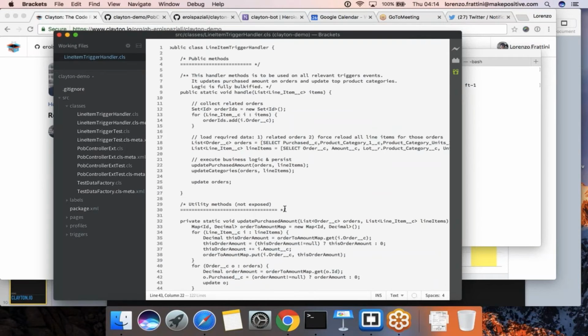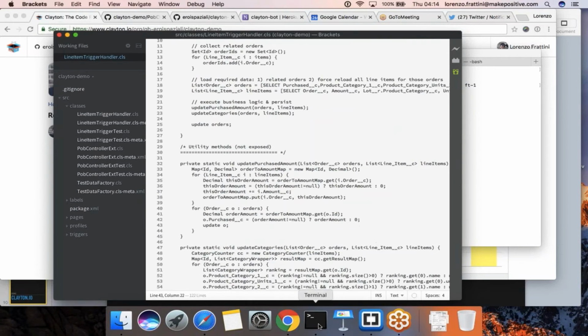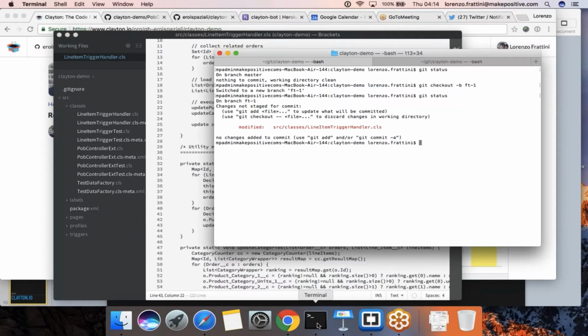So I'm making some changes. Let's assume that I tested them locally. I'm happy with them, and now I want to submit them. So as a developer, what I will do is commit my change. Let's say that my feature is now ready to be shipped. Of course, in this case, it just changed an existing file, but it could be anything, right? I could have created 3 new classes, 2 new pages. So I will now push this on my repo.